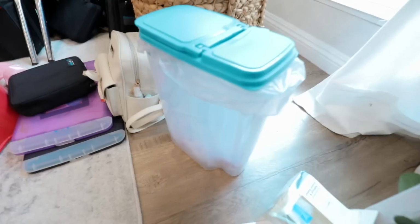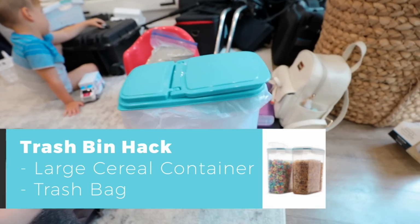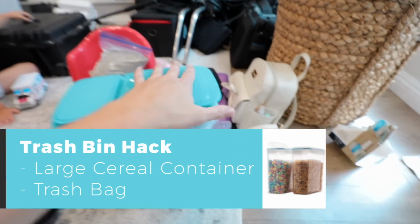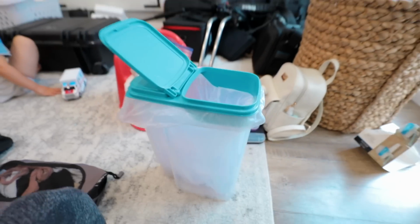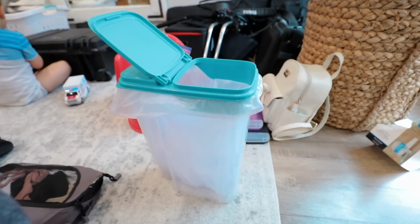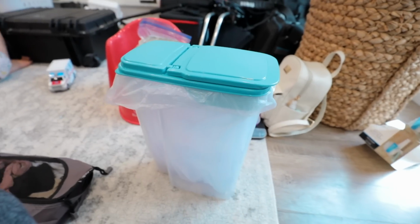And then I have this thing, which is just like a cereal container, but I put a trash bag in it, and then in the lid, you put diapers or anything that's stinky, or just putting trash in there and keeping it contained. That is a really cool hack.